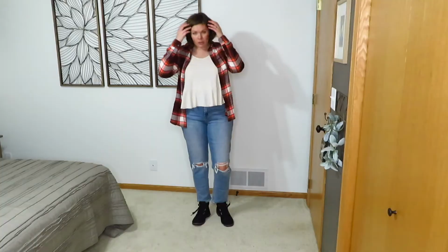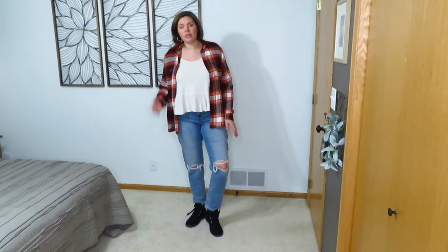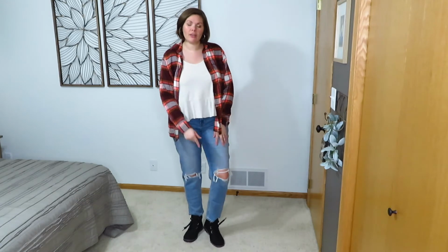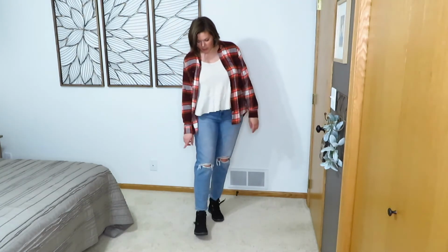So here is outfit number four. These are some American Eagle 12 long curvy stretch mom jeans. They have a little distressing in the knee and they're a lighter wash. With the lighter wash, I just thought these black hiking boots look awesome. I found these at TJ Maxx and they're Timberlands. You can either just pull them on, they have laces like that, or they also came with regular laces. That's what's on the side.